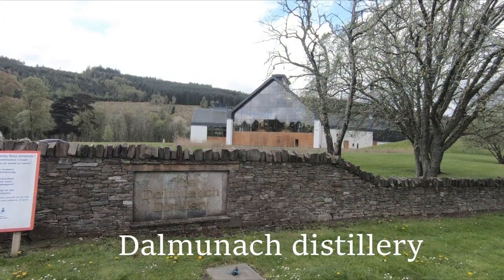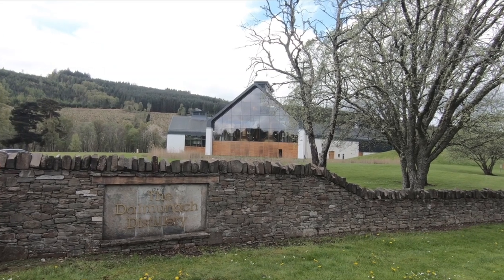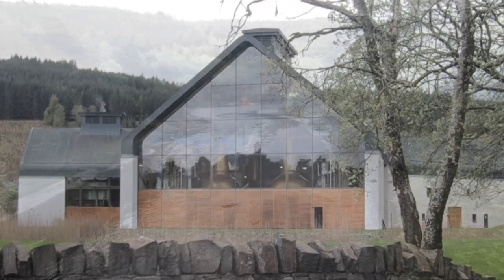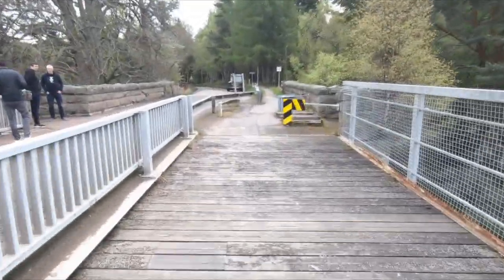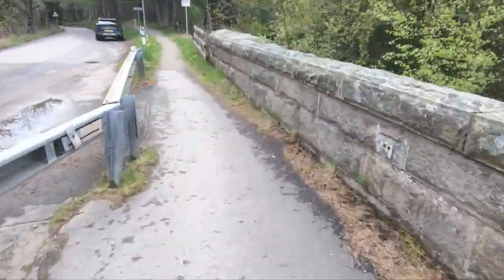This is the Dalmunnock distillery. If I zoom this, you should be able to pick out the big copper stills inside that high building. We've just crossed the River Spey there, and now we've got a couple of miles into Abalua.